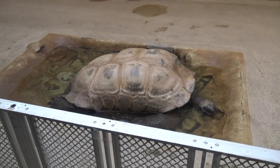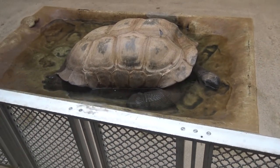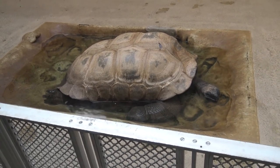We have an Aldabra tortoise. It's one of the biggest tortoises I've ever seen in my life. Just chilling in his water.